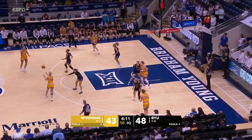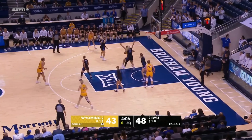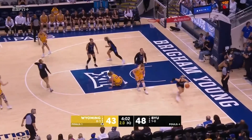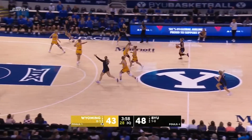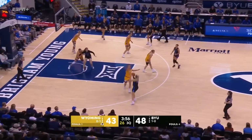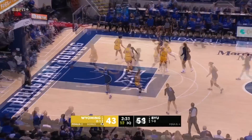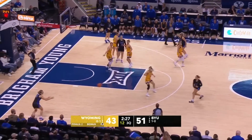No bone-crushing picks inside of the oval. Peterson inside, throws it up. Batted by Hudgens, and BYU comes down with it. Wyoming 0 for 7 to start the second half. Hudgens, quick trigger, yeah! Cannon goes down. She's limping. She may have rolled that ankle.